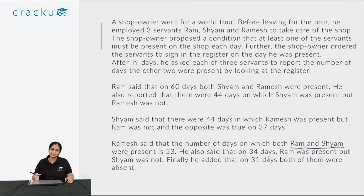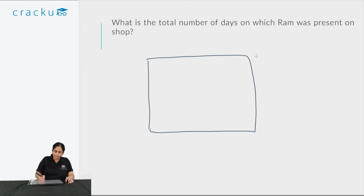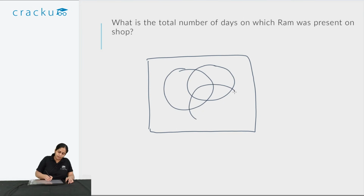So what are the three sets? The three sets are the number of days Ram is present, Shyam is present and Ramesh is present. And there is some overlap among these three sets as such. So let's first draw the Venn diagram. So I'll draw the Venn diagram like this. This is the set of all days, that is, this is Ram, Shyam and Ramesh.